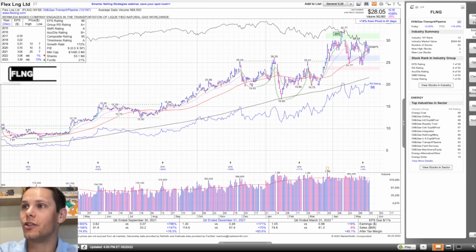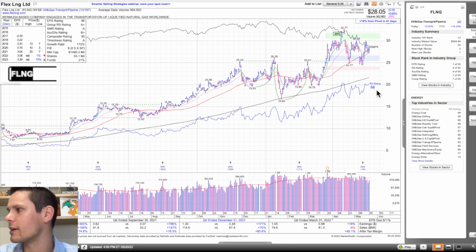Next, we have FLNG. This is an oil and gas transportation pipeline, so 13th strongest group out of 197. This one has a little bit less average volume, only 570,000 shares traded a day. So if you're looking for a more liquid stock, this probably is not it. It does have an accumulation distribution of B+, a 95 overall composite rating, and a 98 individual relative strength rating. Out of 55 stocks, it's number 1 on earnings per share, 4 on relative strength, and number 7 on overall composite rating.